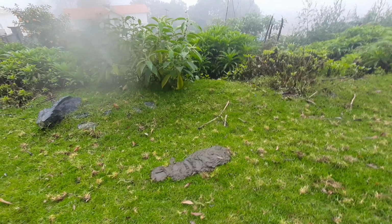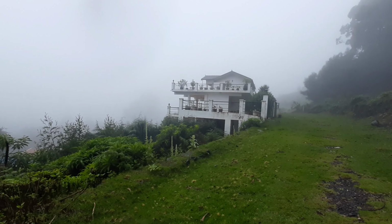That, my friends, is bison dung. It's fresh and that's not a very good sign.